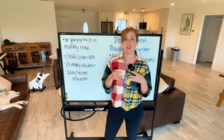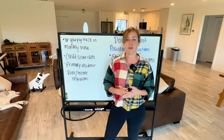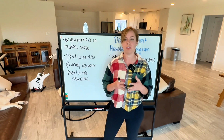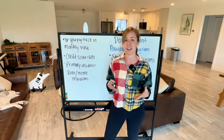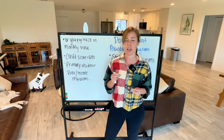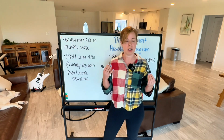Now, typically speaking, the minimum credit score is going to be around a 640 plus. You also can only use this program if you're buying a primary residence, and there are also going to be area and income restrictions. So it's important that you really understand the fine print before you take on any of these programs.